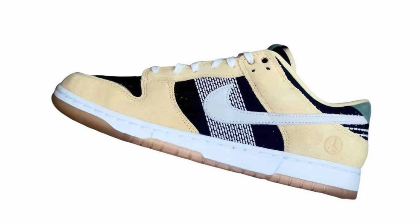Another new Nike Dunk Low recently popped up, and for now this pair is being called Peace.